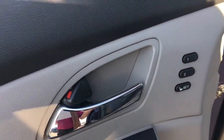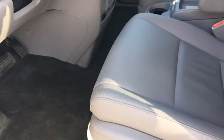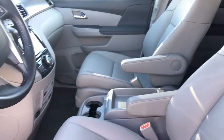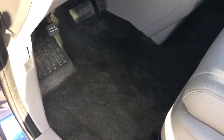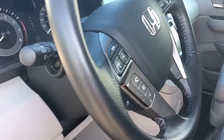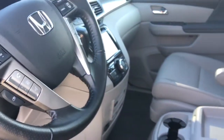We have your 2-position memory for the 10-way power adjustable driver's seat with lumbar support. This gorgeous gray leather interior. Lots of space there. We've got armrests for the driver and passenger. Beautiful clean interior. And of course, leather wrapped steering wheel and gear selector. So let's get on in.